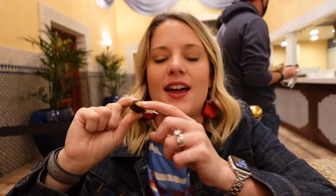It's almost like a cake cookie with a little chocolate on top. You know, it's not like a sugar cookie crunch. It's very good. I would give these like a 4 out of 5.